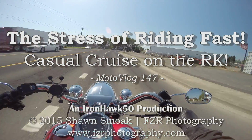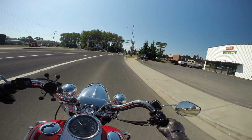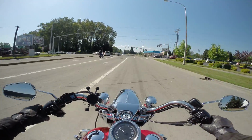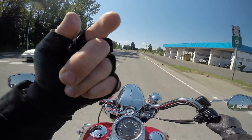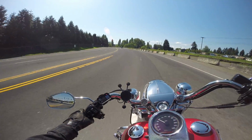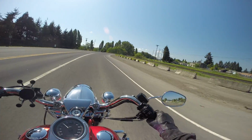Got my shield and everything all nice and clean there at the shop, with a nice fresh microfiber. I pull out of the parking lot and I bet you I didn't make it 25 feet. Bam! Bug hits me right in the shield. Welcome to the life of motorcycle riding.